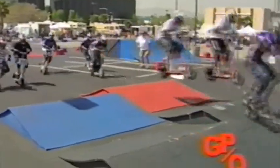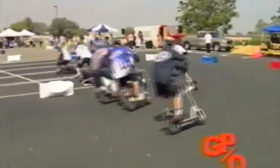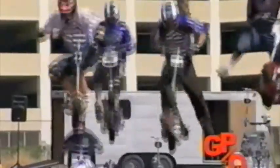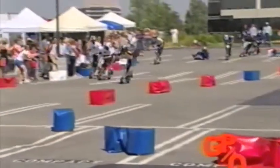Where was this at? This is pretty recent. Yeah, this looks like the opening race of this year, and it looks like it was in Los Angeles. It was right by Topanga Canyon Mall. And what we had is about 1,000 square feet of asphalt, and we come in and put these wooden jumps in, and we make a track for these guys to go around.